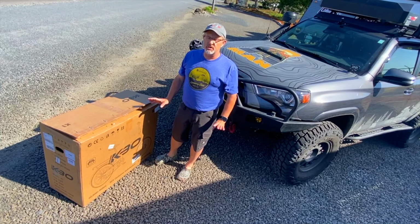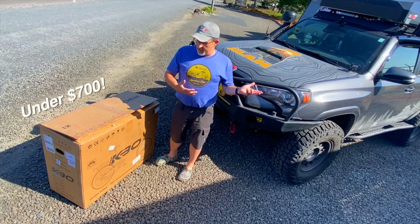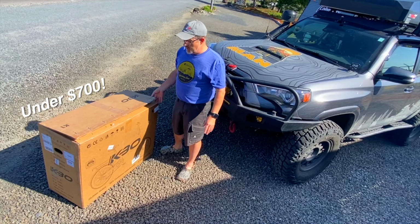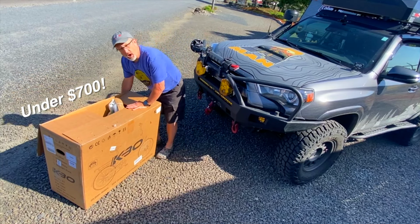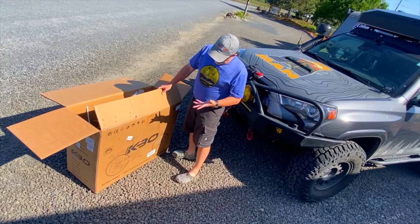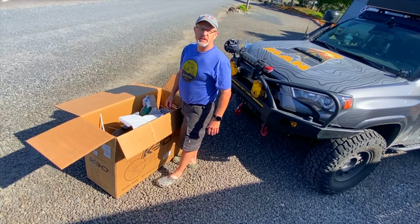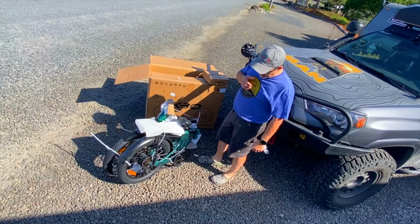I looked for something that was off-road and weather resistant. You know, we're overlanders. I'm looking for something kind of tough and affordable, but I want high quality. So I picked up this bike, the KBO, and this is the K1. And I chose the green because I like green. This will be my first electric bike.